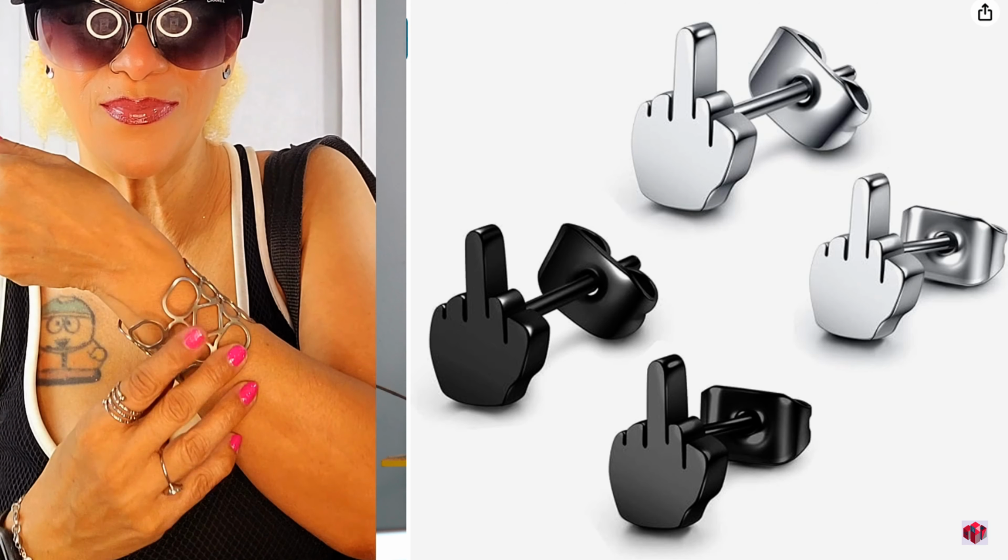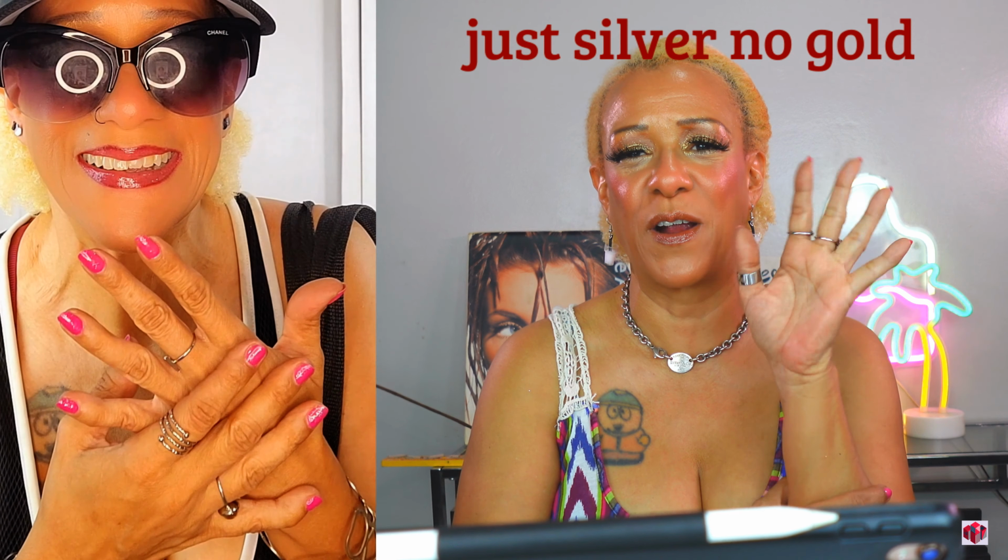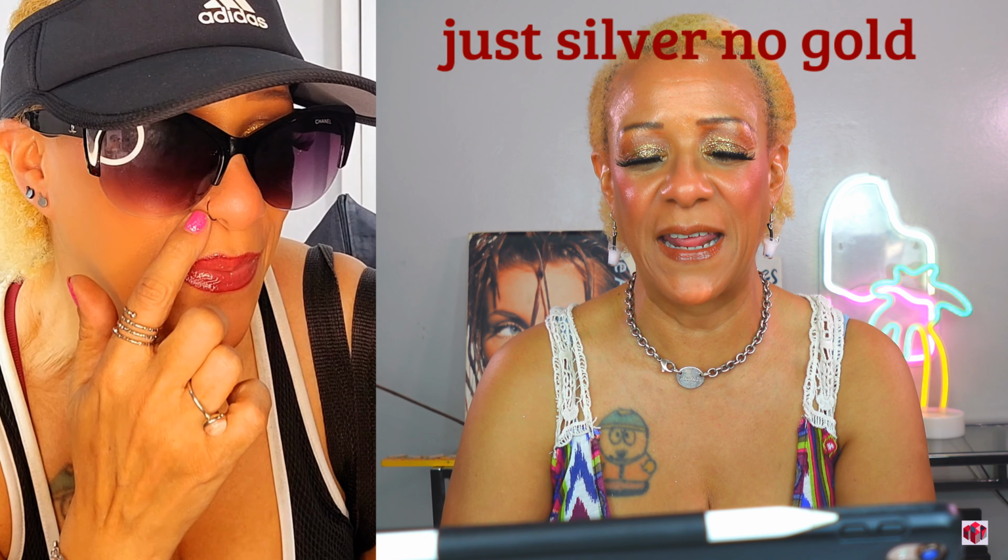Then I decided for jewelry to go with these little earrings that I also picked up from Amazon. They actually are a middle finger, but they are in a black metal and a silver metal, and I just mixed them up on my ears just to give a little something different to the look. I also paired it with this gold silver cuff that I've had for 1,000 years. I don't even remember where I got it. I decided to add in a black nose hoop for my summertime look.